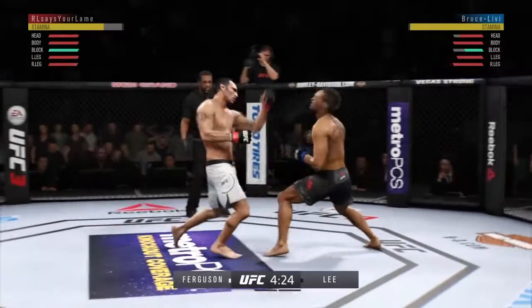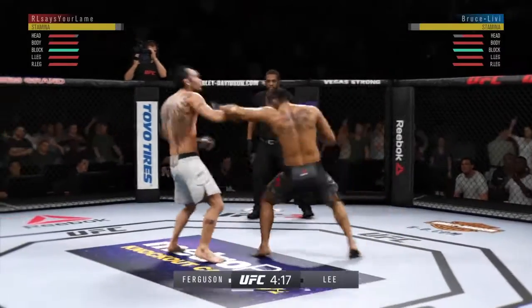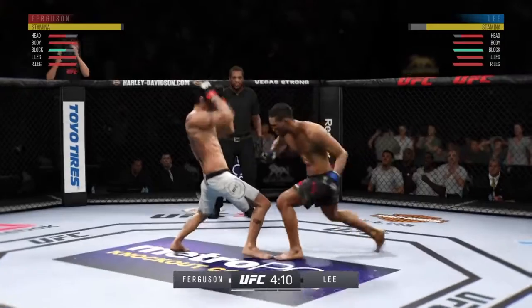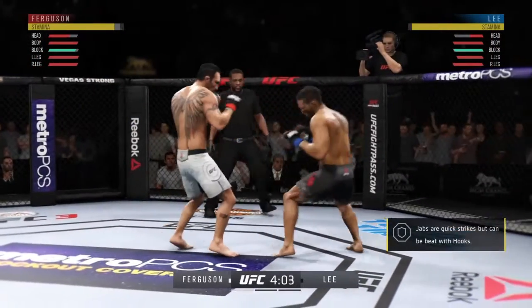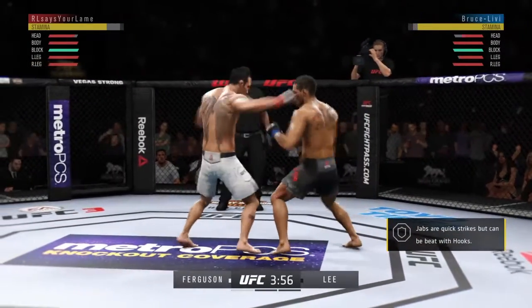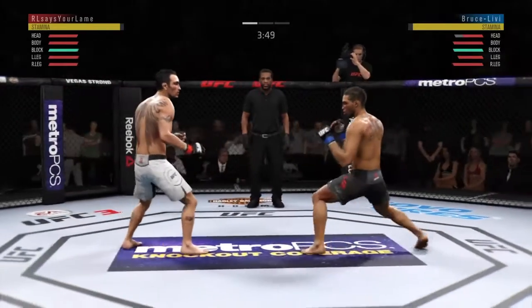Trademark inside leg kick there by Lee. Oh! A nice combination. Hard straight punch. Oh, he's going for it here. Big body shot there, too. Oh, stunning jab. Oh, what a leg kick. Oh, the jab followed by the right hand.